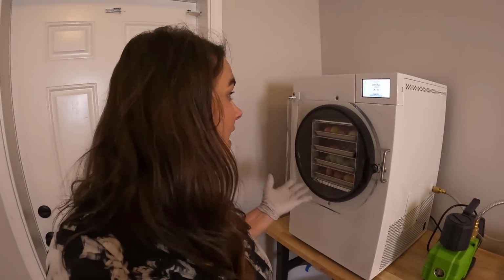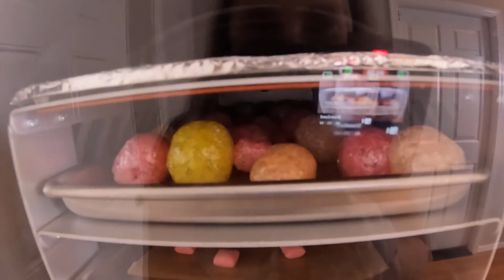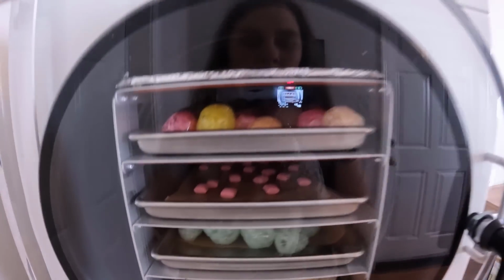I made it back inside just as this is finishing. It has 27 seconds left. You're never gonna believe what the Jolly Ranchers look like. They're so puffy. You see them in there? They got huge. I think this is the biggest transformation yet.